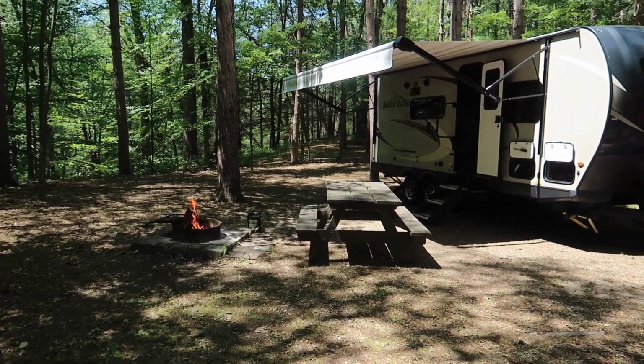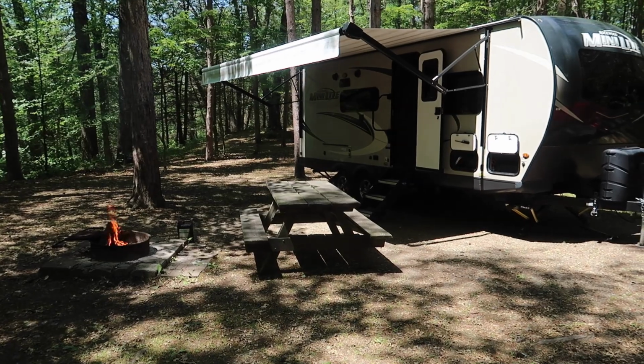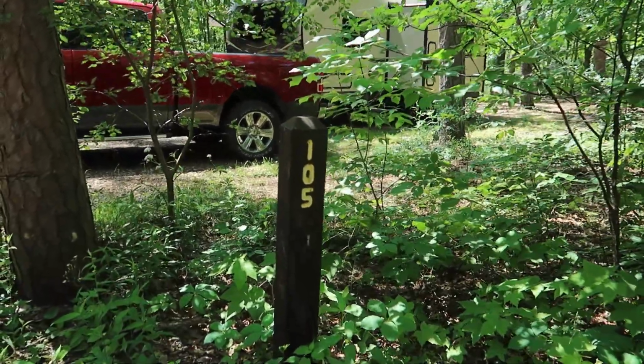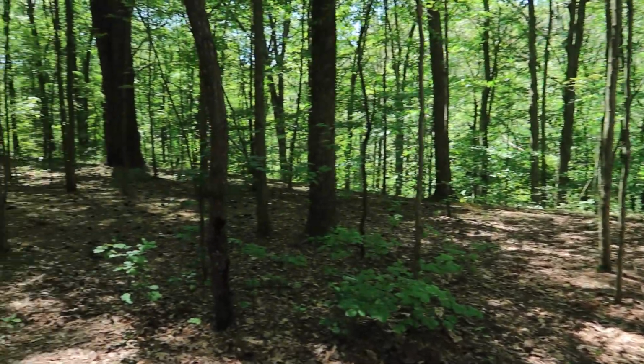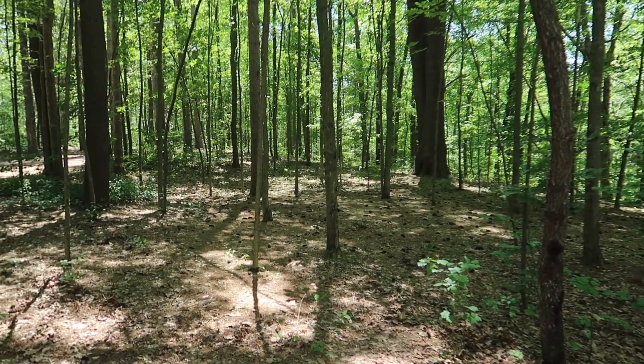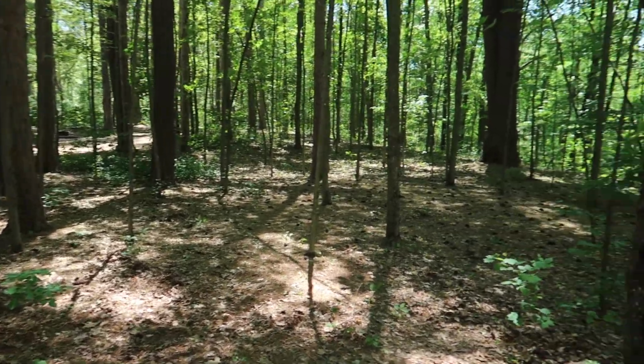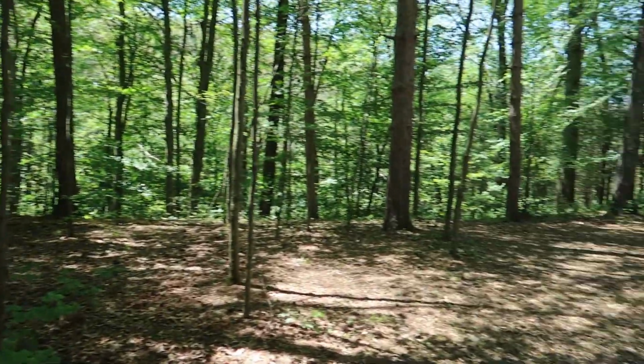Well, we are finally set up here at Watkins Glen State Park. It's an absolutely gorgeous site. Site number 105. Plenty of privacy right here where we hang out. There's not another camper on our left. There's a pull-through site over here about 75 feet away, but plenty of privacy buffer there.